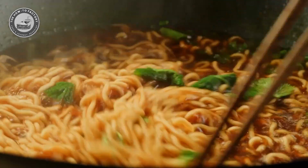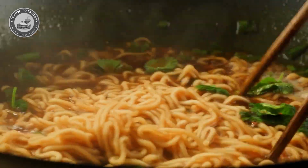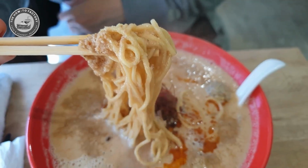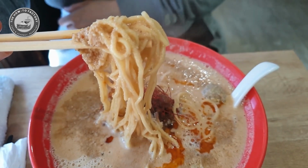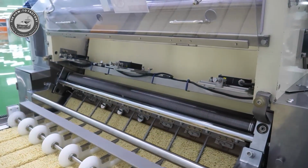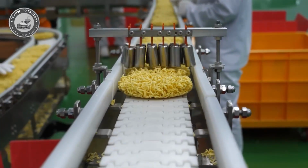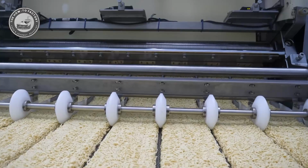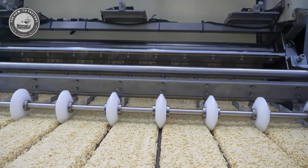Whether you enjoy ramen as a quick, affordable meal or a gourmet dish in a trendy restaurant, these noodles have captured hearts and stomachs worldwide. But do you know how ramen noodles are made? Today, we're taking you inside a ramen noodle factory to show you how these beloved noodles go from simple dough to the wavy, ready-to-cook staple that's known and loved everywhere.